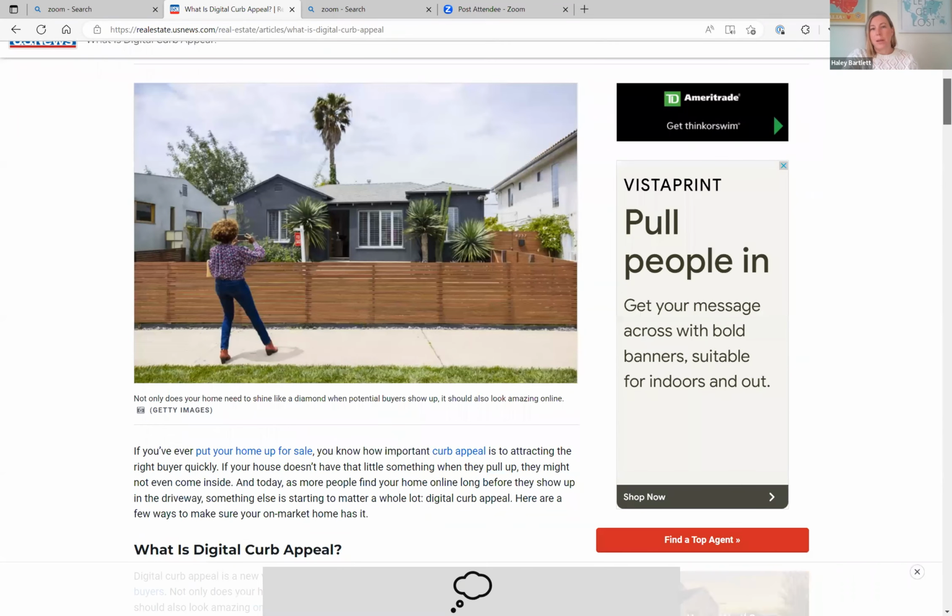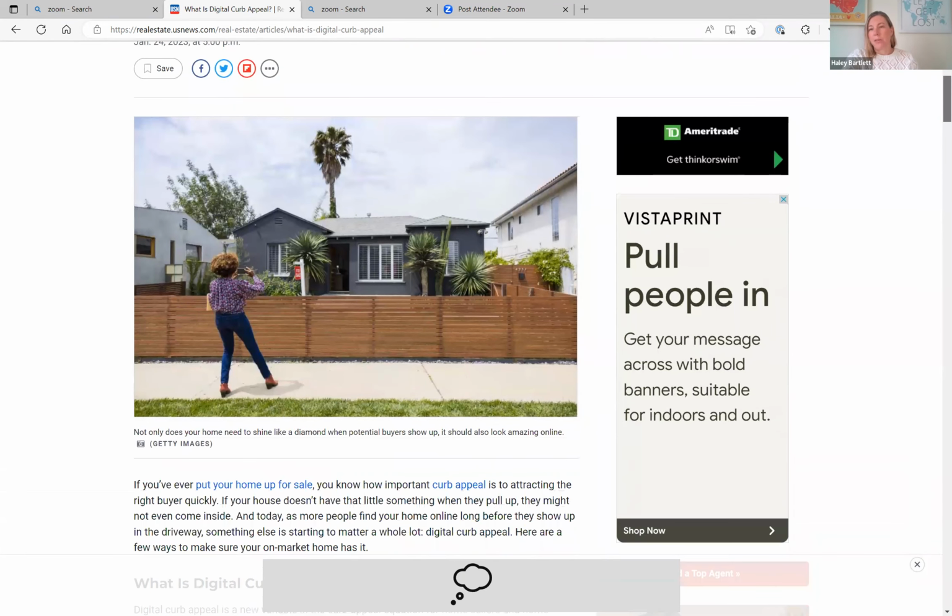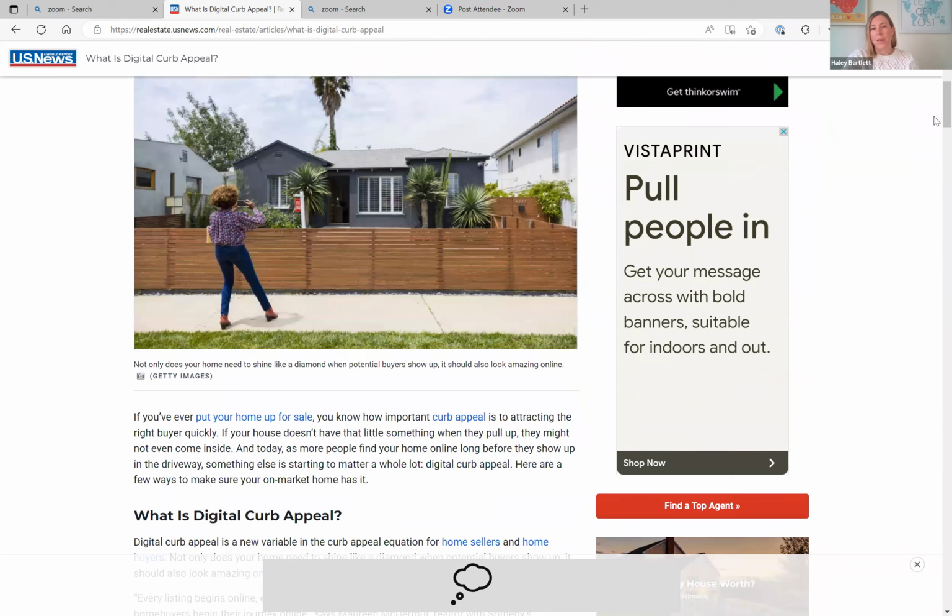So digital curb appeal is really just a fancy name for how your home is presented to the world, because most buyers do start looking online. So there you go. There's that article. I agreed with most of it, but there were some things in there that I would disagree with, or some things that were a little bit outdated.